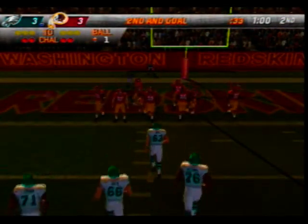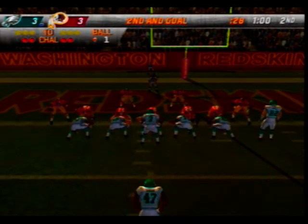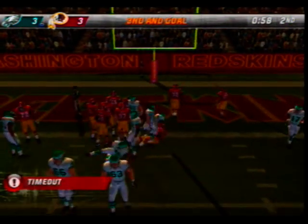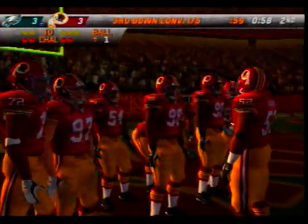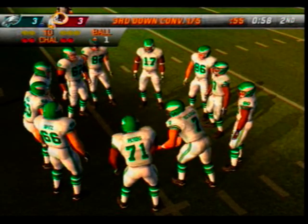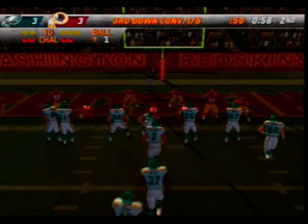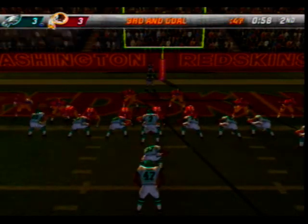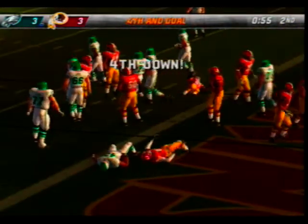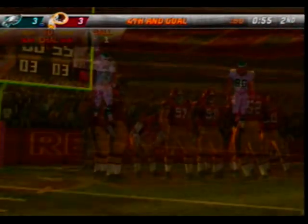It's second and goal at the 1. Watch the play. Go low. Can he get there? Bailey is there on the stop at the 1-yard line. Now let's have a look at what our runners have done up to this point. It's third and goal at the 1. Looking for the goal line. Newman is there for the tackle at the 1-yard line. No can do. The defense comes up with a stop on third and goal.